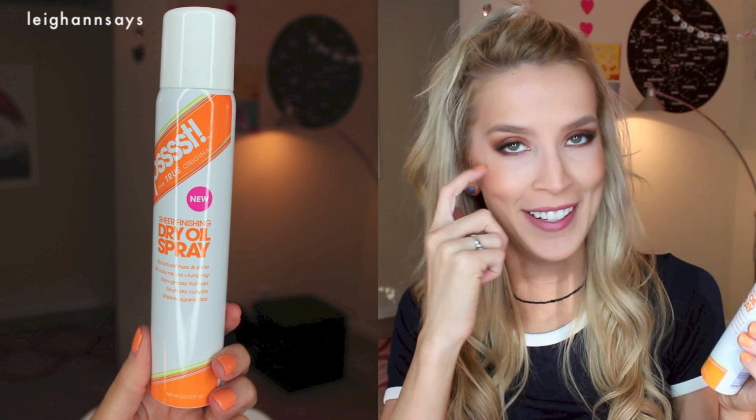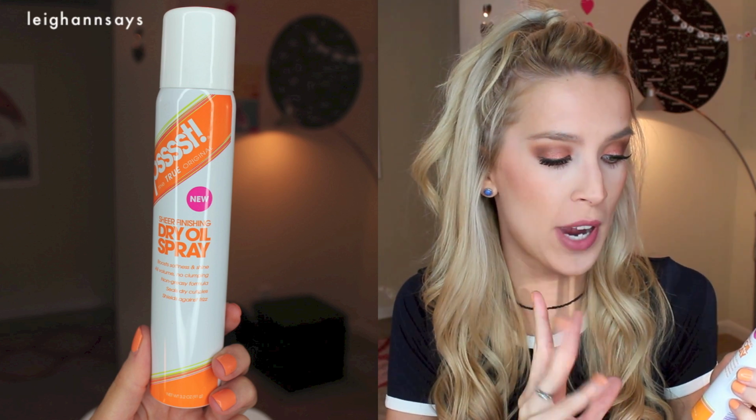Next up, I have another hair product. This is the Psssst. I have to say it like that, I'm sorry. Sheer Finishing Dry Oil Spray. It boosts softness and shine, all volume, no clumping, no greasy formula, seals dry cuticles, shields against frizz.